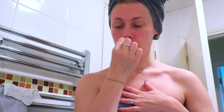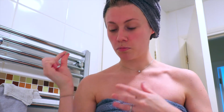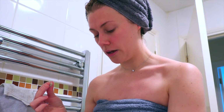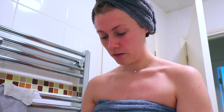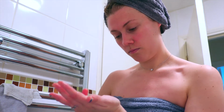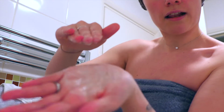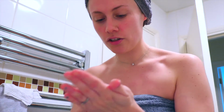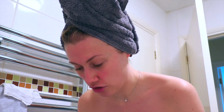I grabbed the tiniest little bit, and it's like a funny little paste. Smells amazing. The smell is just my favourite. It's got lavender flowers in it, which I love. Just get a little bit of hot water, and you can just make it into a paste on your skin. Then you get that gorgeous milky thing going on, which I just love. And then you just rub it into your face.